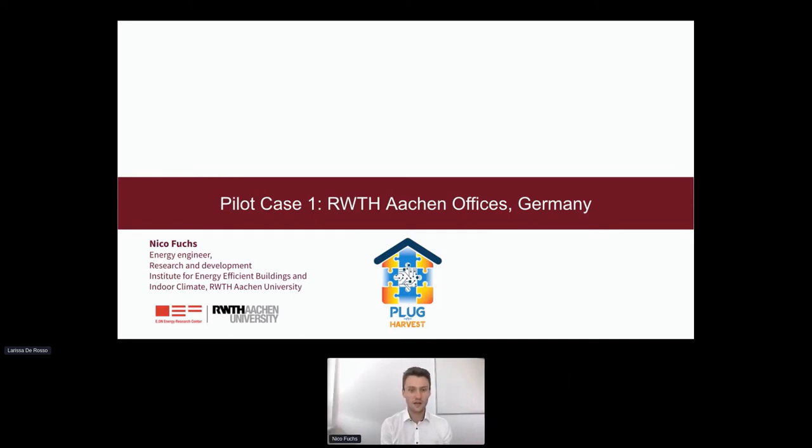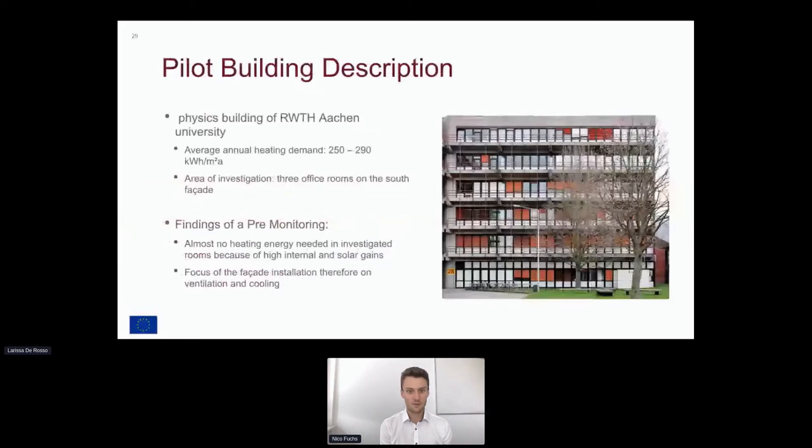In the next slides, I'm going to demonstrate the implementation of the Plug and Harvest system on a pilot building in Aachen. We considered the physics building of our university in the project, like we can see it on the right-hand side. It gets clear that it has a very clear grid and is therefore well suitable for the project idea. It has an average annual heating demand of over 250 kilowatt hour per square meter a year, and therefore a high need for energy refurbishment.